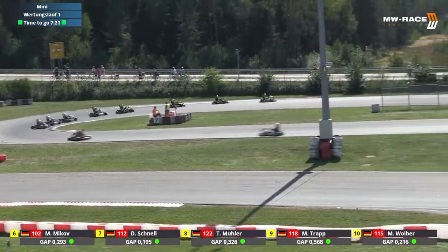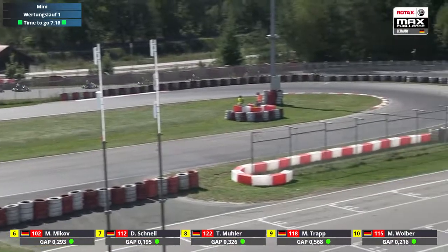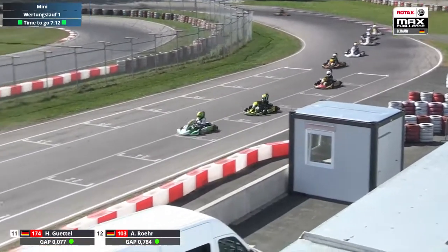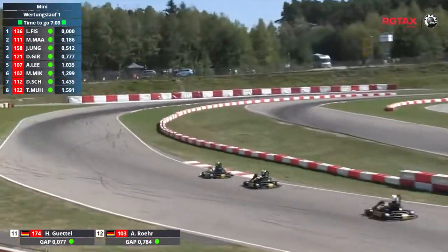As Tom Muhler gets a bit close to David Schnell in the 112, going through into the braking zone for turn 12 as they come round to complete another lap. 7 minutes and 12 seconds to go, plus 1 additional lap of this circuit here at Wackersdorf.